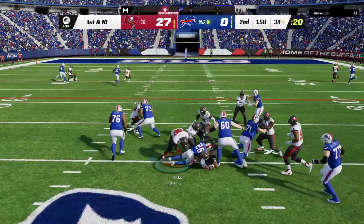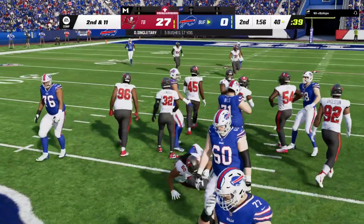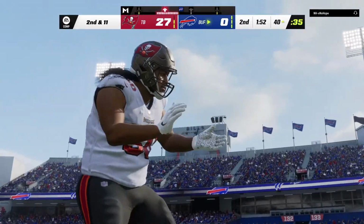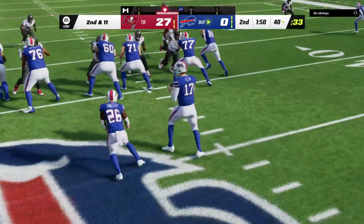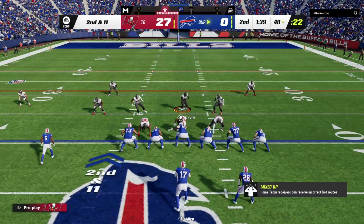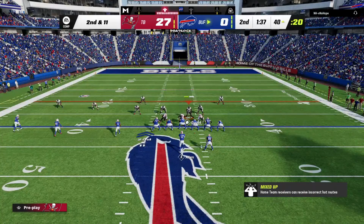They'll run on first down with Singletary. Officially, it's a 1-yard loss. That's going to bring up 2nd and 11. I have a feel they'll stay committed to running the football, especially on their early downs. They just haven't had a whole lot of success just yet. So after the loss of a yard, they'll look to push forward here on 2nd down and 11.